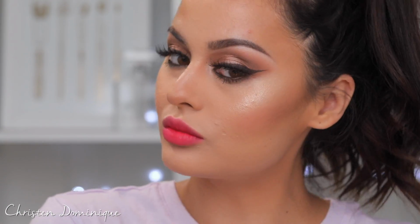So I haven't used this yet. This is from Benefit, the California Blush. Give a little pop of pink.